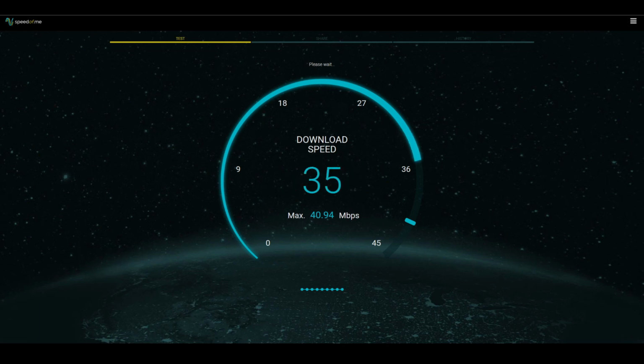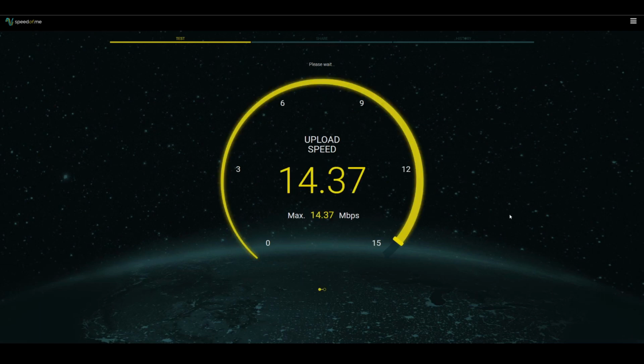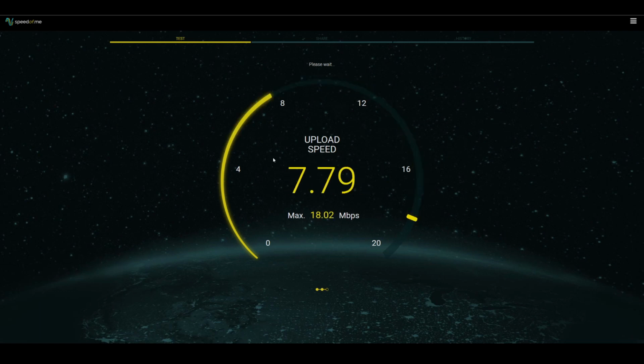Already, not looking too hot. It looks like it was around 40, which is actually really slow. And usually upload isn't as much affected for some reason as download. And ping is probably going to be somewhere, I would say 60, maybe 50 ms, maybe 40. So we'll have to see here in a second.